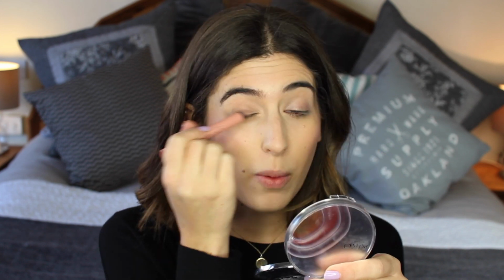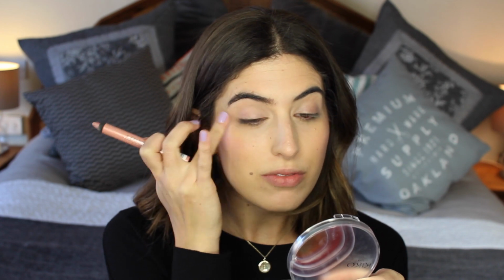So I'm going to start with the shade 04 and just take that all over the lid. It's a really chunky crayon, so you can just completely draw it on. This is also similar to that Kiko eyeshadow that I always talk about. So you can apply it and then you can use your finger to blend it out. You can use a brush, but I think for the lighter colours it's really easy to just use your finger. I think they're quite subtle, nothing too drastic. You probably can layer it up, but just for a sheer wash of colour, I think it's really pretty.